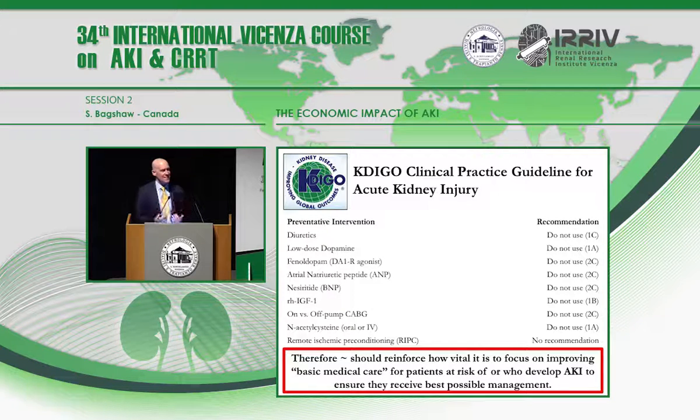Now we can go back to the KDIGO clinical practice guidelines published in 2012, and we can look at the laundry list of things that we have tested in clinical trials to see if we can either prevent or improve the outcome of patients who develop acute kidney injury. And I'd like to summarize it in one slide. Basically, for all these interventions, the KDIGO clinical practice guidelines would say to us, do not use. The evidence is insufficient, either it doesn't work or it actually contributes harm by doing these things to patients.